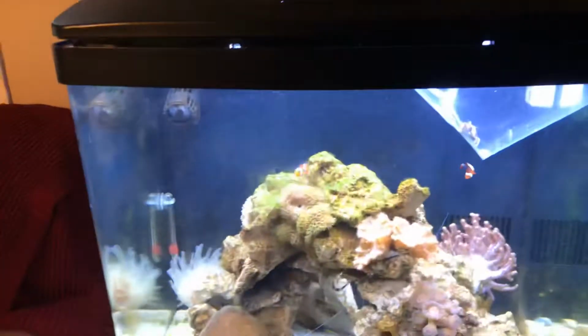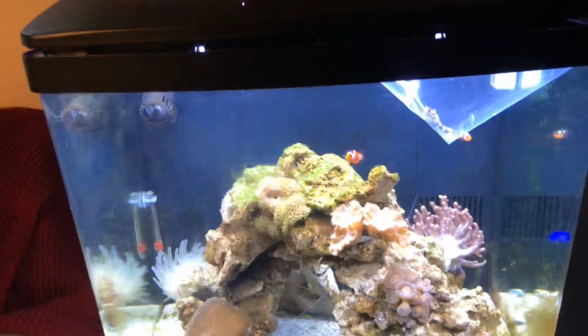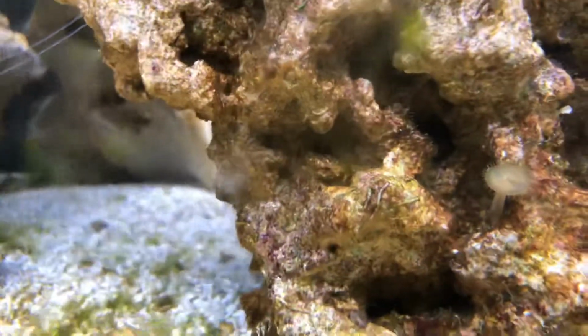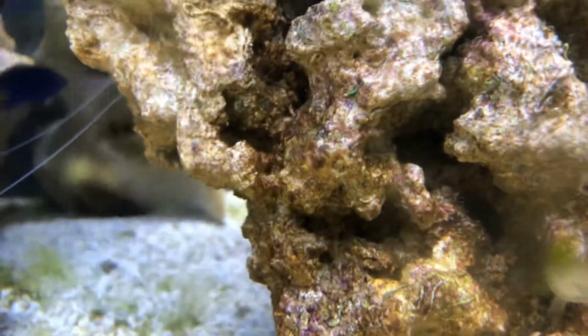I did get live rock from another aquarium shop, and they had it in a no-lighting situation where it was being filtered, so it has plenty of good bacteria. So I'm hoping I didn't get any hitchhikers so far. I only see a little bit of that red algae right there, or that could be just cultured, and then this little mushroom right here. Oh no, actually that's coral. I always thought it was a mushroom, but the way the little tips on the end are, that's actually coral.